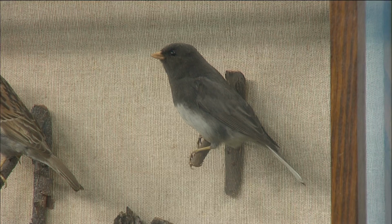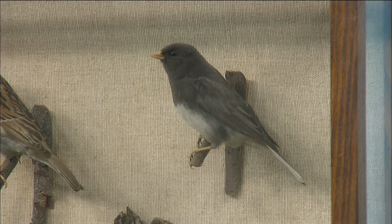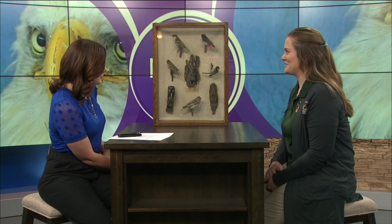One of those great examples is this guy right here, our dark-eyed junco. They are strictly a winter visitor for us here in Ohio. Normally, they're up into Canada. They're coming down here because this is warm for them. And then when it starts to warm back up, they're going to go back into Canada where they're breeding. So now's the time to get a look at them before they fly back north. Exactly. Don't have too much longer left.